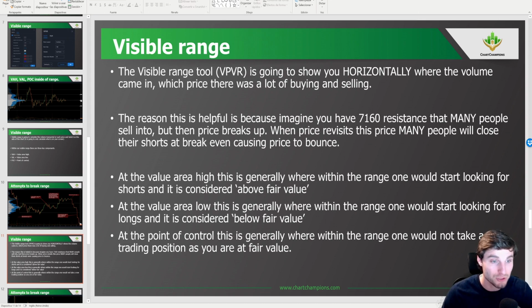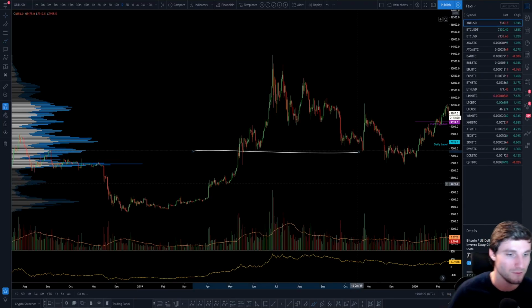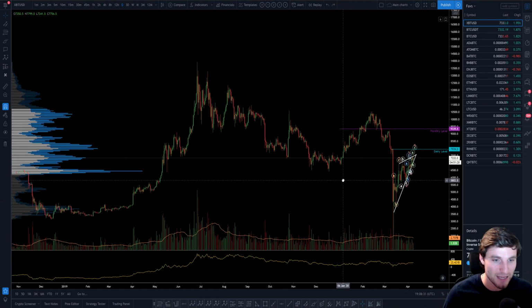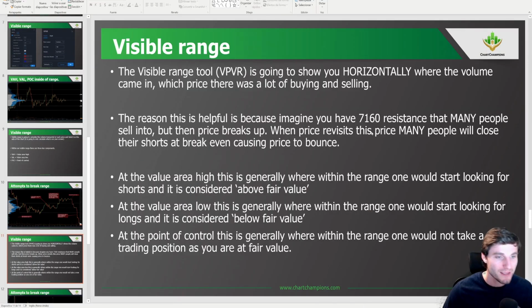Okay. The visible range tool is only going to show you horizontally where the volume came in, which price there was a lot of buying and selling. The reason this is helpful is because imagine that you have this yearly open at 7,160. Okay, if we just flip to the Bitcoin chart, obviously our yearly open is at 7,100. I thought I had it marked on my chart. I don't, but yeah, the yearly open is 7,160.